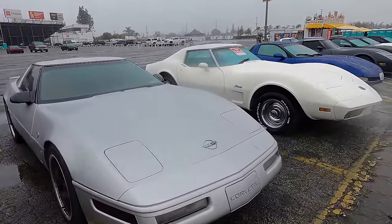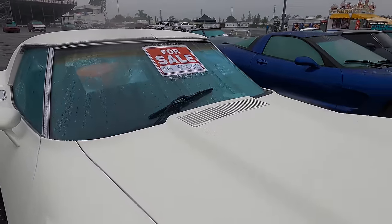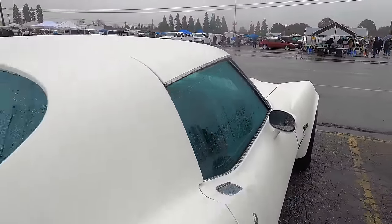You're walking through. Got another, this one's a 73. There's the info on that one. There's a little bit of an info sheet on the other side. We'll bring it to you.